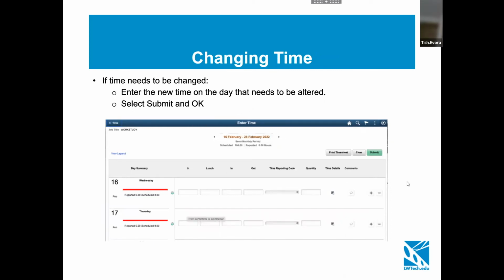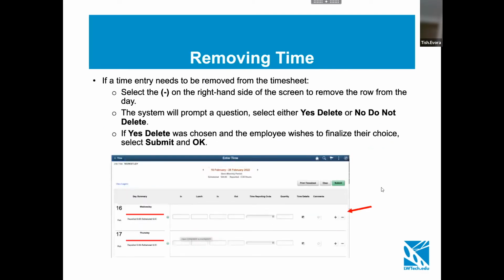You can change your times if you've made an error. When you see that something is not right, you can go in, change that, and then select submit, and then OK. Or you can remove the time by putting in the minus here next to wherever you've entered time. You see that's wrong. Select the minus, and then it'll ask you if you wanted to delete it, yes or no, whichever you wanted to do, and then hit submit, and then OK.